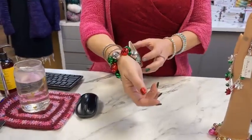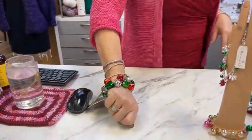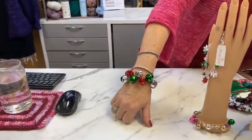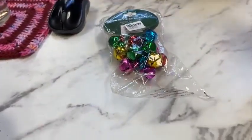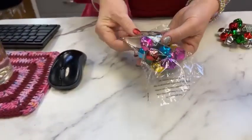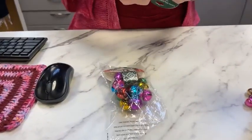So she could dance around. We have 2 different colors. This is the silver, red, and green, which is more traditional. I think this is what everyone should use for New Year's. Oh, yeah, so it's New Year's party colors. And again, $3.74 for these. And the jingle bell costs more than that.